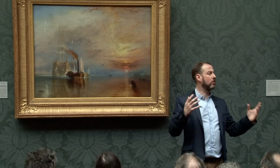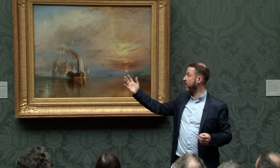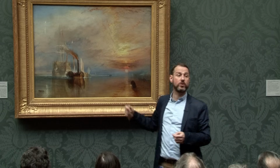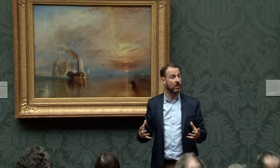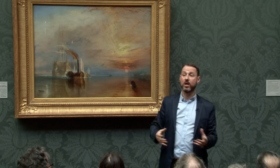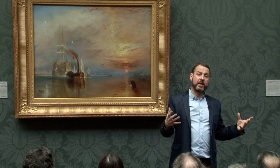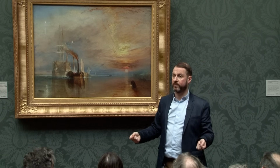You're not going to just throw those away either. So the Navy sold the Temeraire. And here it is, as Turner tells us, being towed to its last berth, being towed to the breaker's yard where it would be disintegrated and reused for all sorts of other things. So this is a painting of the last moments of a hero ship.